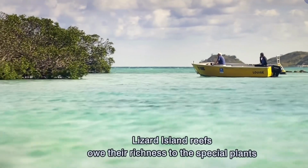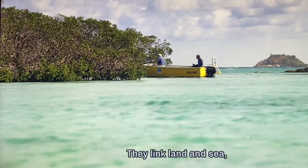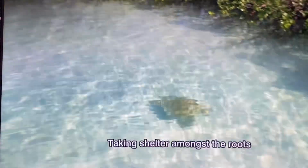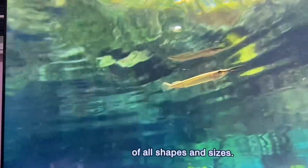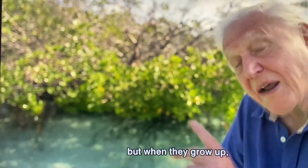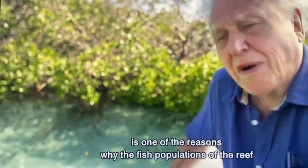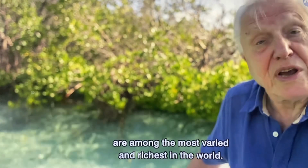Lizard Island reefs owe their richness to the special plants that in places fringe the shores. They link land and sea, and they're vital to the coral reef community. They're mangroves. Taking shelter amongst the roots are thousands of juvenile fish of all shapes and sizes. Many of these little fish look harmless enough, but when they grow up, they will become some of the most ferocious predators on the reef. Indeed, the existence of these mangrove nurseries is one of the reasons why the fish populations of the reef are among the most varied and richest in the world.